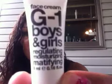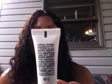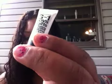The next thing I got is by Benta Berry, and it is the G1 Moisturizing Face Cream, and it looks like this, and it is 0.16 fluid ounce, and on the front of it, it says Face Cream G1 Boys and Girls Regulating Moisturizing Mattifying, and I definitely can't wait to try that, and a full size is $22.